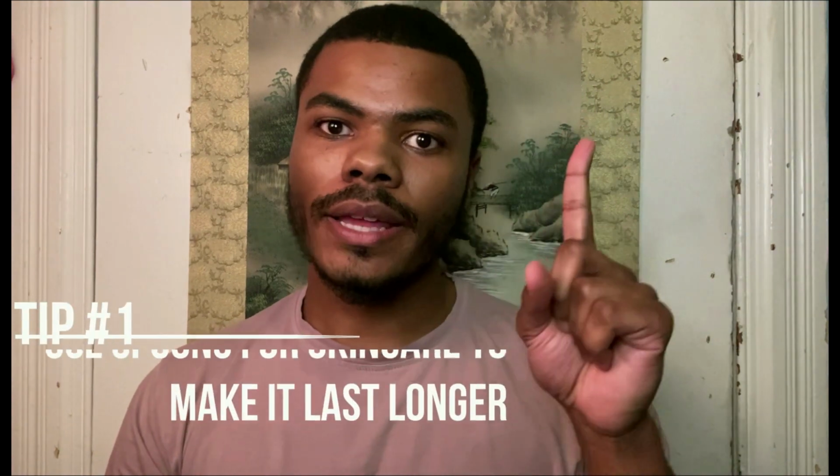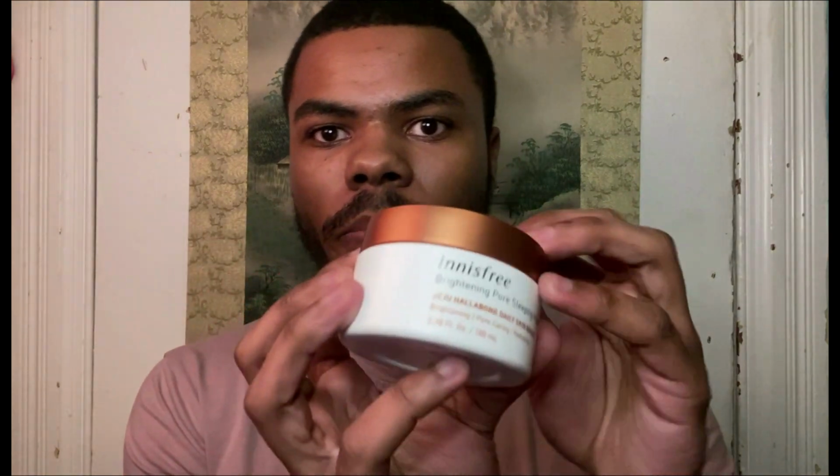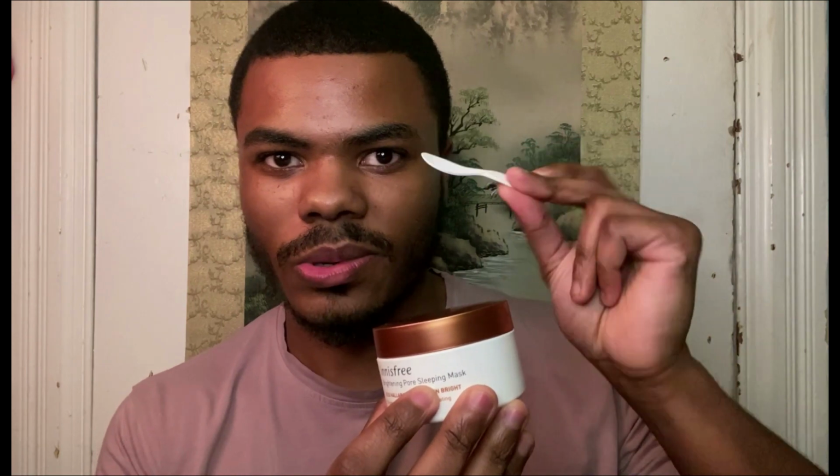Tip number 1, use spoons for skincare to make it last longer. I have this mask here. This mask is from Innisfree. And when I bought it, it came with this little plastic spoon. Once I finish this mask, it would be very good to save this and I can use it for other products as well. I love the brand Tatcha, of course, and they usually come with little gold spoons as well that I like saving. And I also use those with other products.